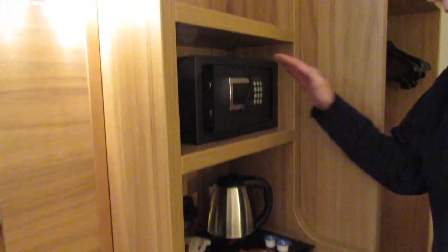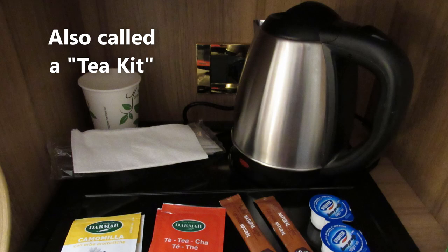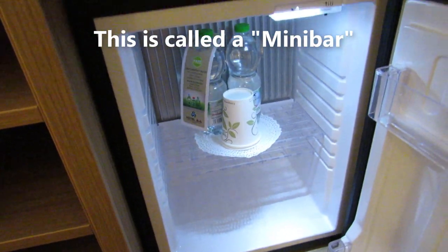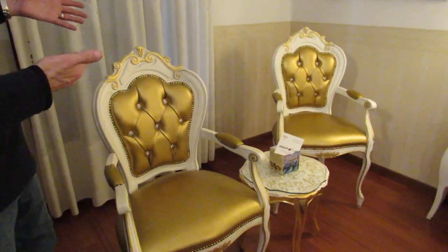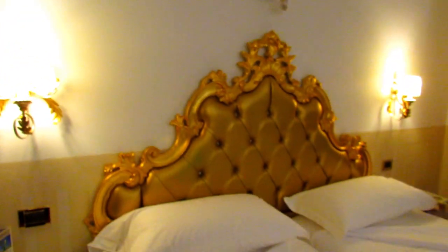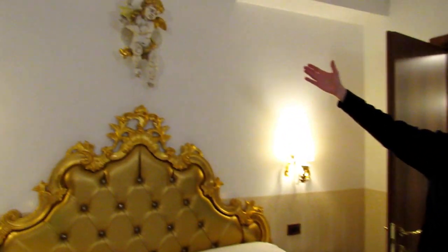They also have over here a safe, a coffee maker, and a refrigerator with two complimentary bottles of water. Some beautiful decor here with the furniture. This wonderful bed here with the angel up on top.